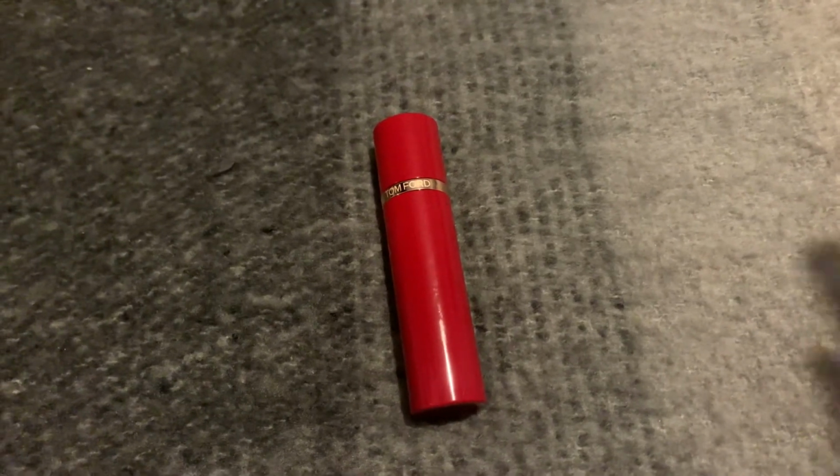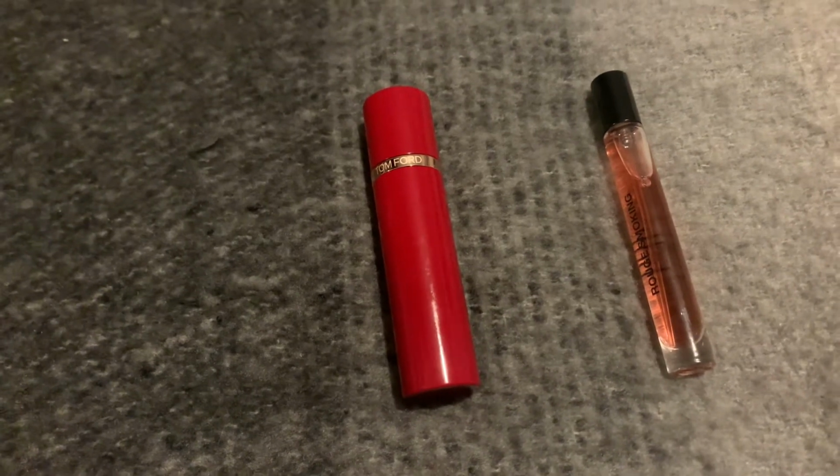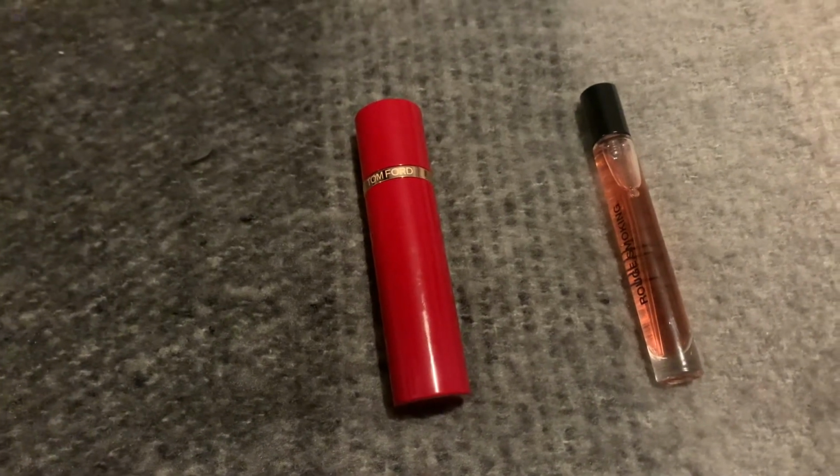Okay, so let's talk about the other one. Again, guys, it is a travel size. We are going to talk about BDK Rouge Smoking.